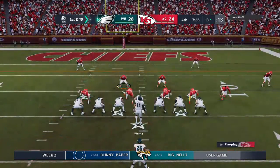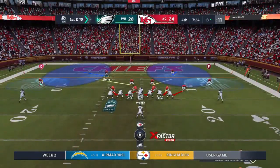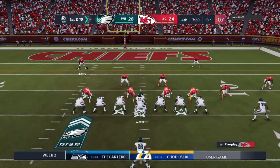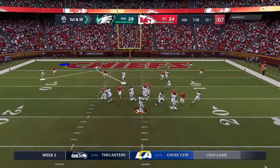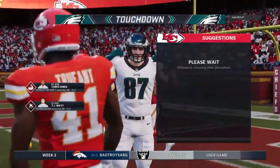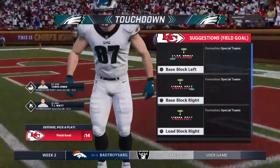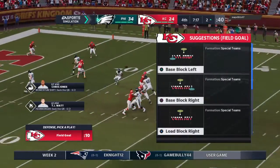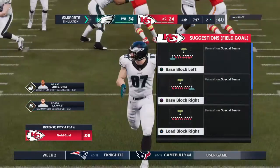From the 13 now, they work on 1st and 10. Into the red zone, Wentz. And he is into the end zone. Touchdown, Philadelphia. 87. 3 touchdown passes now for Carson Wentz. And the Eagles able to push further out in front.